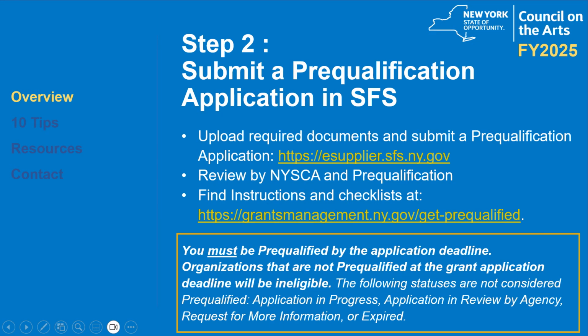Now, we will talk about step two. Complete your pre-qualification application in SFS and submit it for state review to become pre-qualified. Be sure to have your SFS login information available and the required documentation ready to upload. You will answer questions online about your organization's policies and procedures and upload key documents.